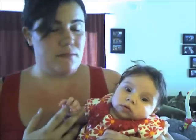She's constantly chewing on her hands, on my hands, on her toys, her rattle. Anything she can grab goes directly to her mouth. When I was babysitting my niece when she was a baby, she put everything in her mouth, literally everything. Even if it was a hairball she found on the ground or a dust bunny, she'd try to put it in her mouth.